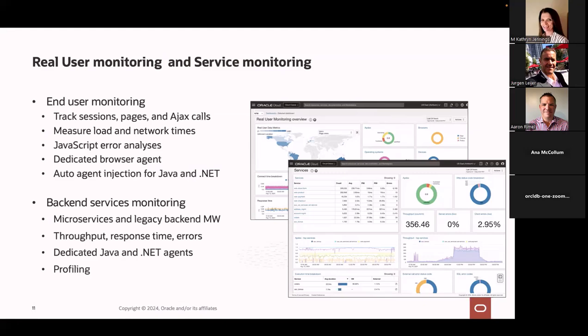We focus on JavaScript error analysis. So we have the source code of the application. We map the errors, and we can actually tell you where in the application particular JavaScript is acting up, what the particular line of code is, so that it's easy for developers to troubleshoot and resolve. We have a dedicated browser agent, which you can just deploy using a couple of lines of JavaScript. If the application is built on Java or .NET, we have server-side agents that actually can take care of the JavaScript injection automatically for you. Makes life a little bit easier.